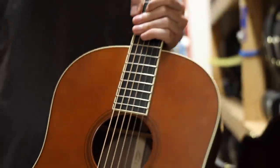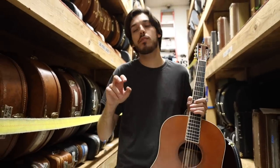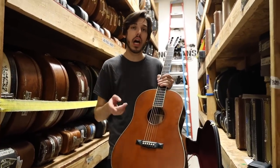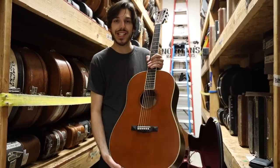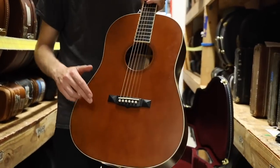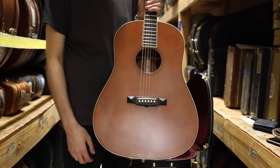Martin enthusiasts might be familiar with Shade Top, which is Martin's name for a sunburst guitar. This looks vaguely like that, but it's actually not. This isn't a Shade Top. This is what they call the Ditson Toner Top. So this is a dark toner on a solid Sitka spruce top.